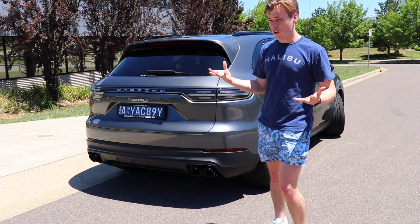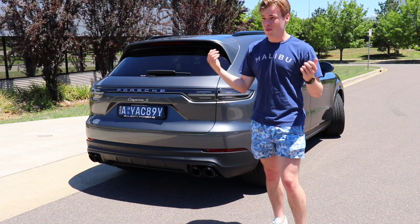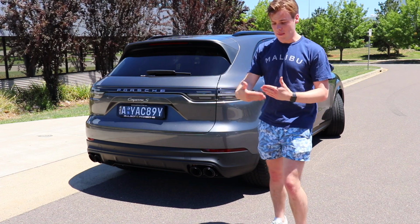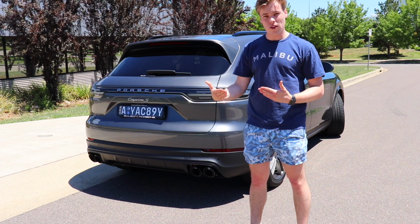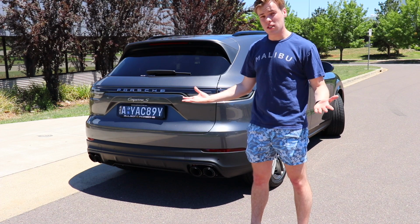Early Cayennes were really focused on off-roading, big V8s, big loungy things, and it's had a Porsche badge on them. But as they refined them and moved on through generations, they understood that low center of gravity handling was really important, and also that the customers really use these cars on road.